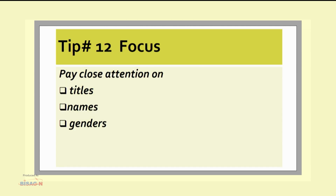Okay, now the next tip is focus. I understand you're listening, but if you're not listening to the correct part, you have to listen to the titles, you have to listen to the names, you have to listen for the genders. Okay, if a small audio has been played, will it be possible for me to guess how many characters are there? How many male characters are speaking? How many female characters are speaking? Right? So I identify, I just take the picture in my mind.